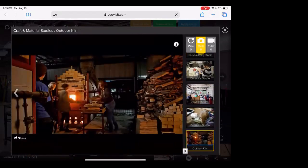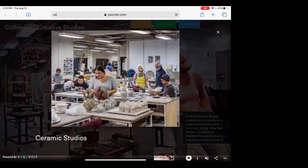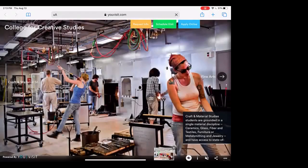And then the ceramic students are actually also, in addition to all of the electric kilns that they have, given access to a variety of outdoor kilns where they're learning how to do wood firings and salt and soda firings, and it becomes sort of like a big community event. I've taken a lot of ceramics electives, and I've really fallen in love with just the way that the studio in general runs. We've already seen those photos.